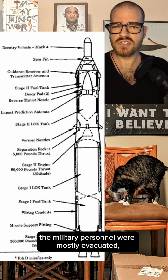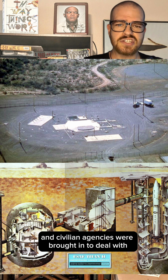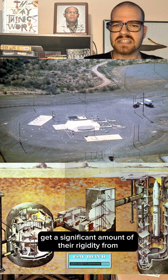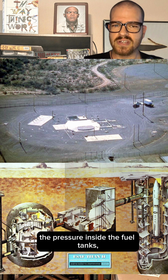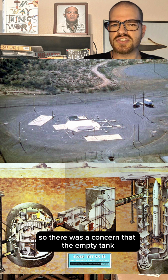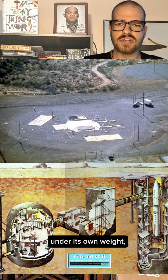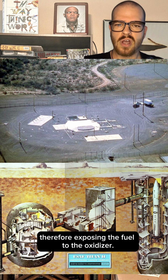After the leak, the military personnel were mostly evacuated, and civilian agencies were brought in to deal with the hazardous situation. These liquid-fueled rockets get a significant amount of their rigidity from the pressure inside the fuel tanks, so there was a concern that the empty tank now on the bottom of this rocket could cause the entire thing to collapse under its own weight, therefore exposing the fuel to the oxidizer.